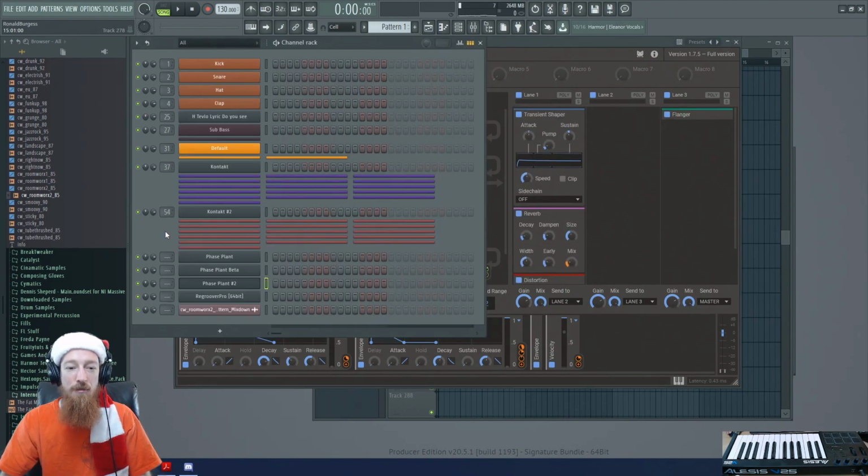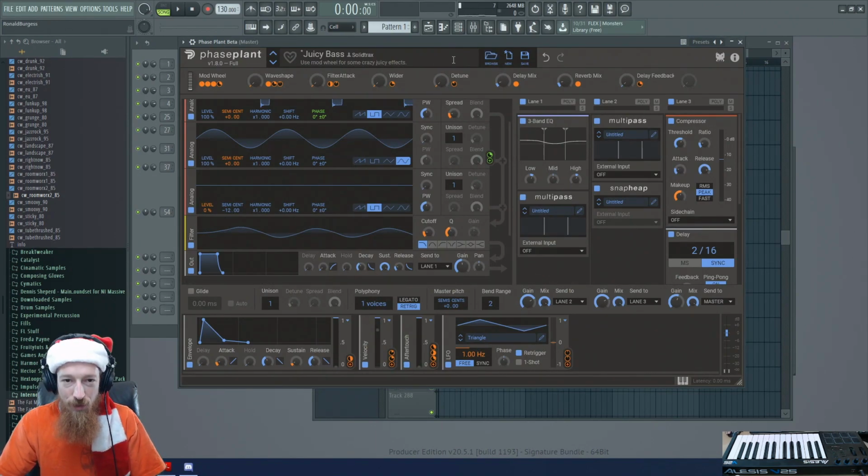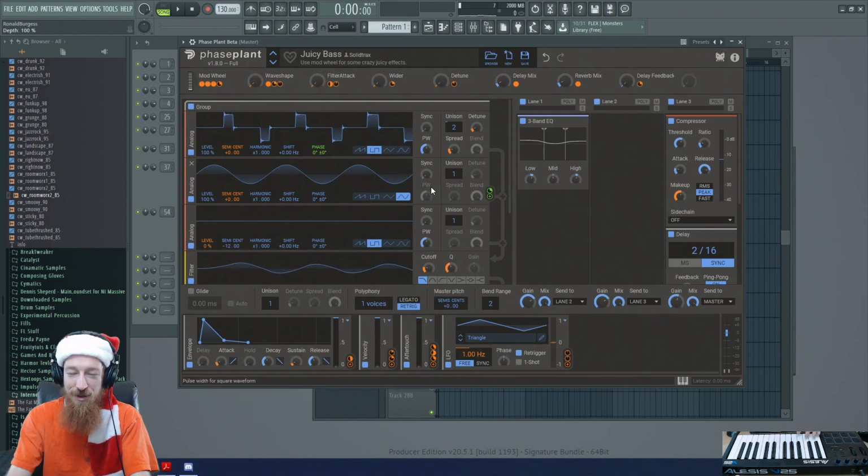And in the new beta, they have done something wild. So here's the most recent beta. This is what's coming, what's on the train.